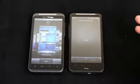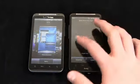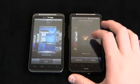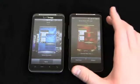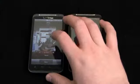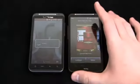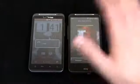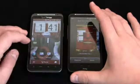So let's say I want to get more. I can go to the HTC Hub, which is part of HTCsense.com, and I can pick Chinese New Year, Music Lover, Memories, etc., and download those, whereas I'm stuck on the Verizon one. I have those 5 and then I'm stuck. So it's a trade-off, but that does kind of bother me, that Sense.